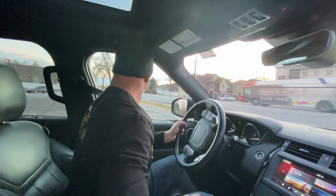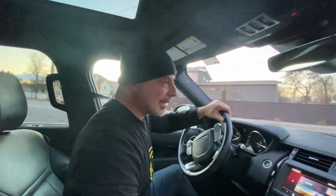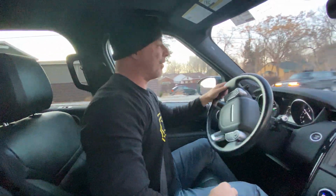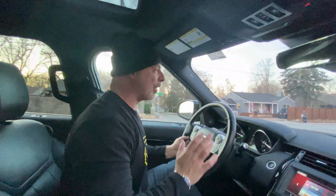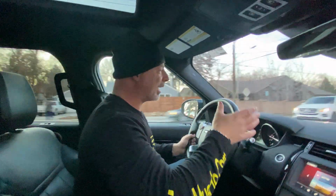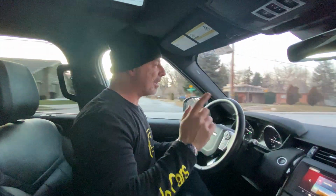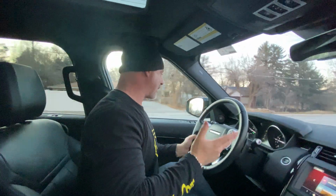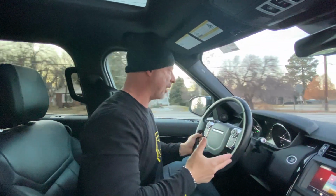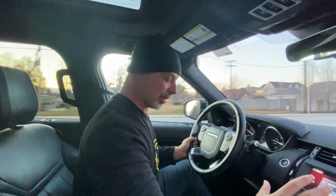And I can tell you right off the bat, as I hit these little bumps, this is not a smooth riding vehicle whatsoever. There's nothing smooth about it. I know it's made for off-road, but for everyday driving on the street, which is what most people do, they're not off-roading every day. This is rough. You feel every single bump. And at $50-something thousand, I don't feel you should feel these bumps.